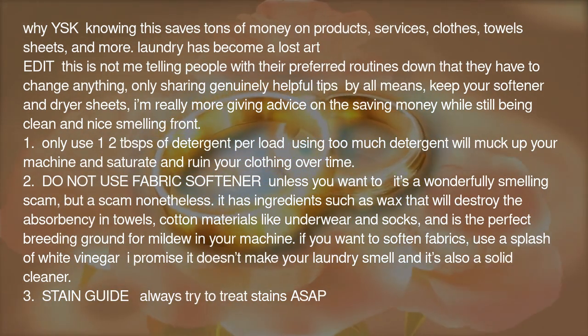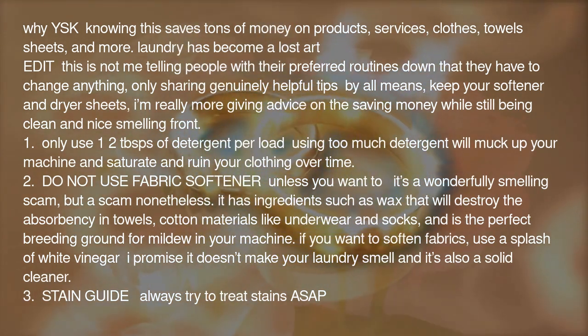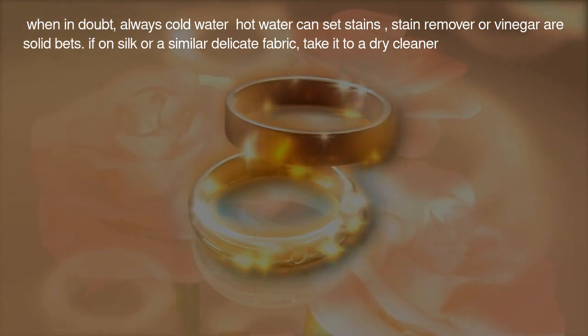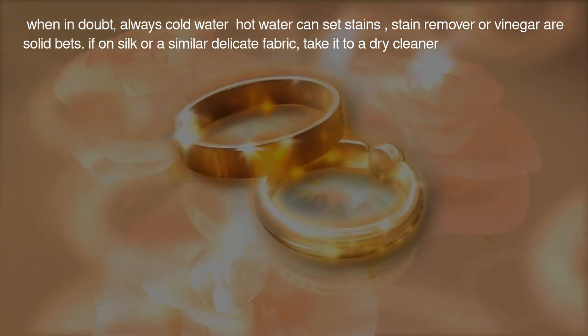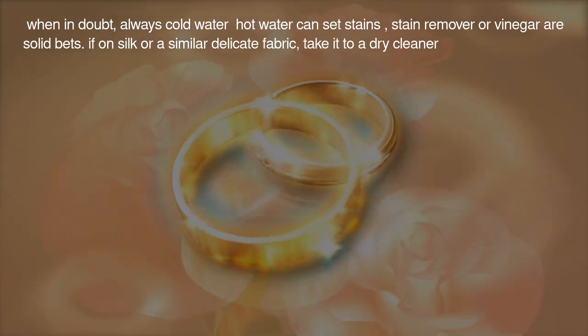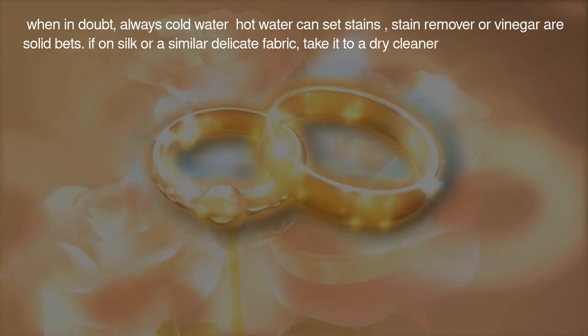3. Stain guide: Always try to treat stains ASAP. When in doubt, always cold water. Hot water can set stains. Stain remover or vinegar are solid bets. If on silk or a similar delicate fabric, take it to a dry cleaner.